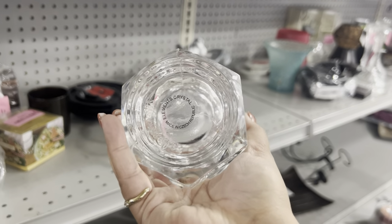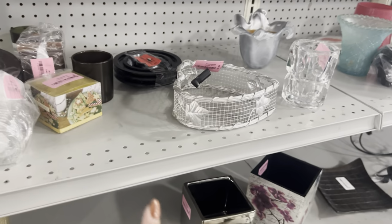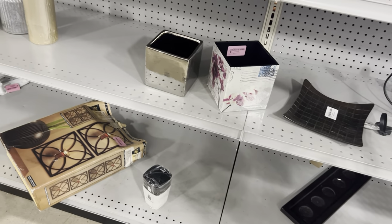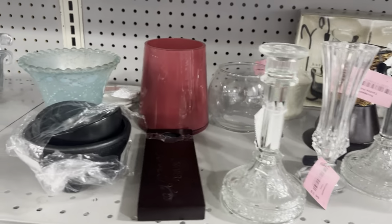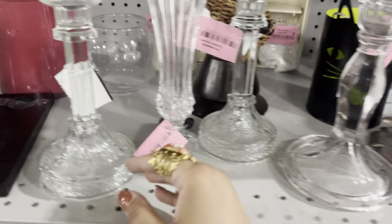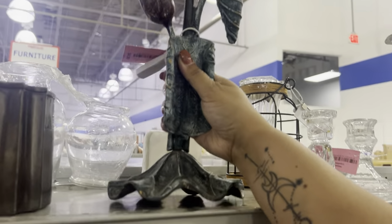A Czech crystal vase for $5. Very MCM. I have some Czech at home. All right, my favorite part, the candle holders are coming up. Some De Serono glasses. Okay. I think that's a guacamole bowl. These are pretty. $5.99 each.